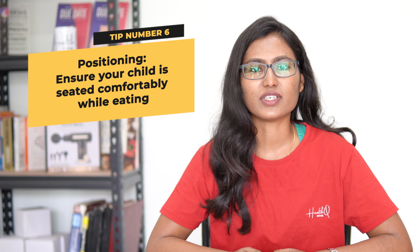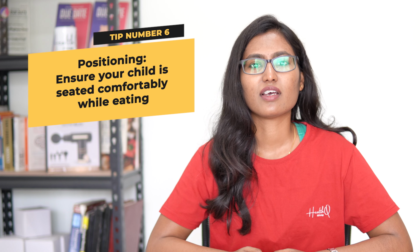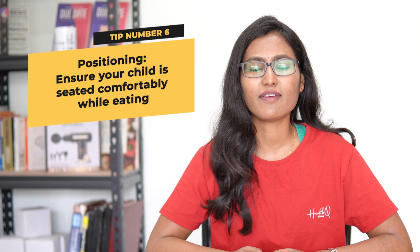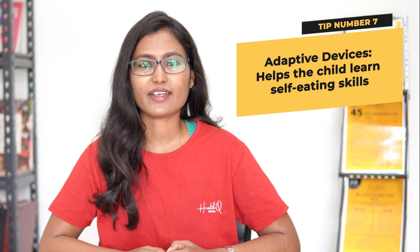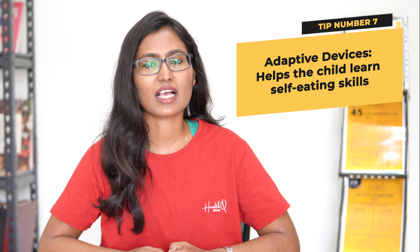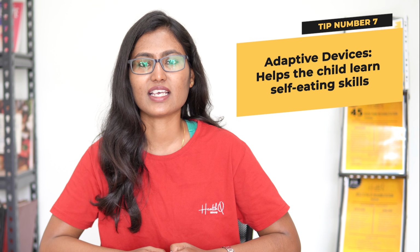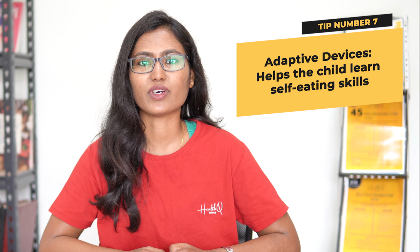Positioning. Ensure your child is seated comfortably while eating. Use of cushions, high seating chairs, adaptive seatings will help the child to sit comfortably while eating. Adaptive devices. Depending upon the severity of the child, use of straws, cups, assistive plates will help the child to learn self-eating skills, and also it will help the caregivers to have an assisted feeding.